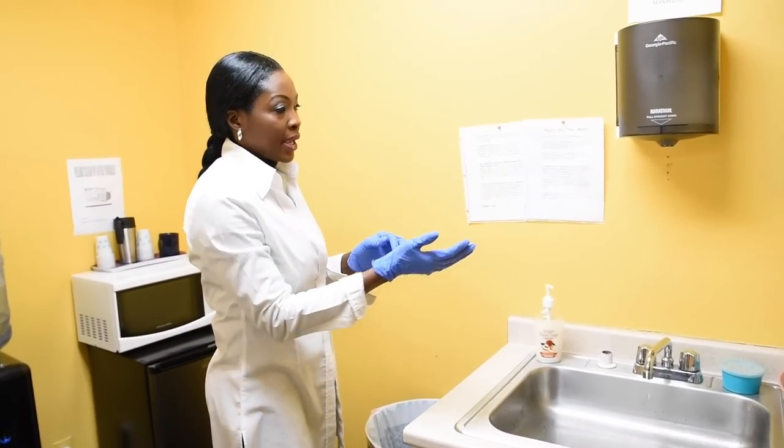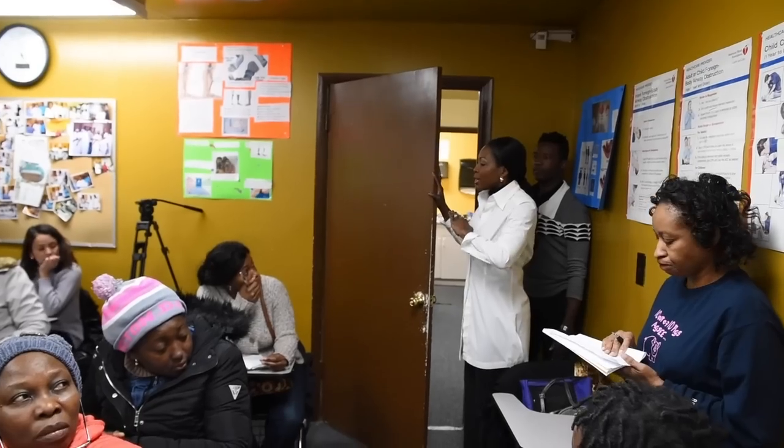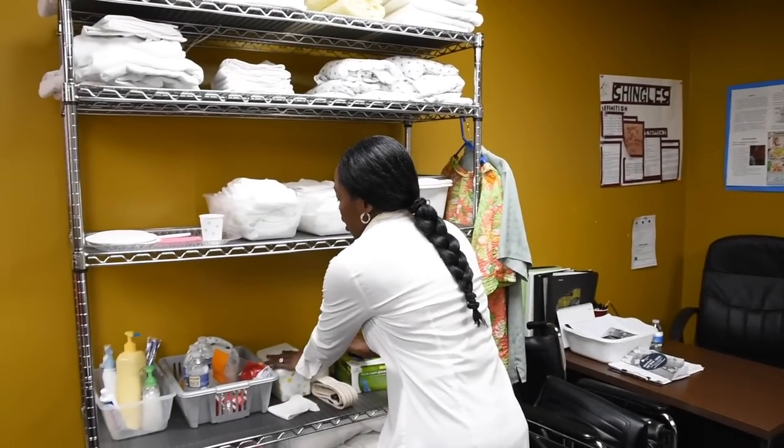You put your bedpan in the designated dirty supply area. Take your gloves off and tell the examiner, I'm going to wash my hands. Then you go back to the examination room. Once you come back, whether the examiner walks before you or behind you, you are responsible for providing what? Privacy. All right, so you close the door for privacy. I come back, I've washed my hands, and I get rid of my equipment back to the cart.